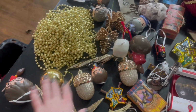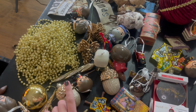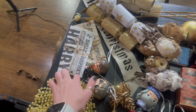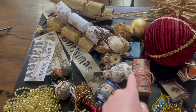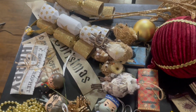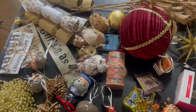I've got Harry, I've got little gold acorns. Those kind of are just gold, so they kind of blend in. I've got Daily Prophets off of Etsy. I've got this Happy Christmas banner. I've got owls. I've got crackers. These are from over in London. If you don't know, they're very popular over there. So those kind of just reminded me of Harry Potter.